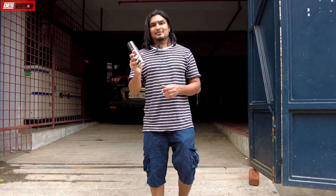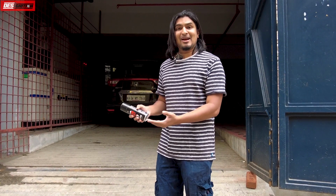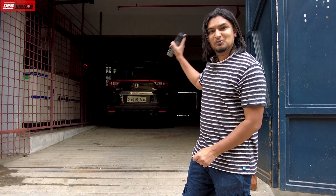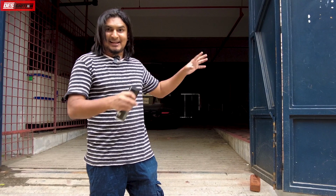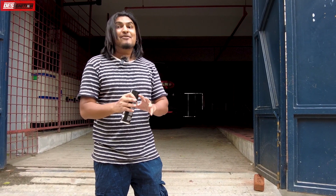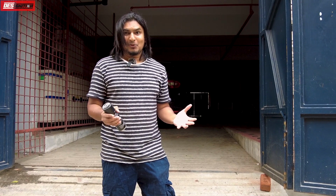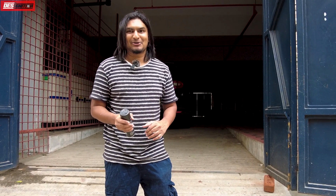So we're going to spray this into the engine bay and the wheel wells. But before we do that, we have to move the car out into an open space because this cannot be sprayed inside in an enclosed area. Why? Because, as I said, it's strong as hell. And if you actually spray it inside in an enclosed area, everyone over there is going to start choking. How do I know that? Well, I did that once. And let's just get the car out.